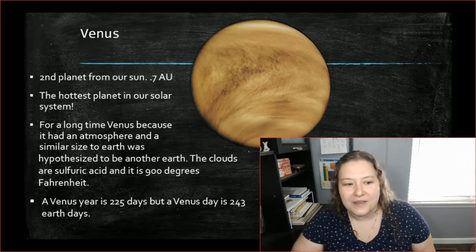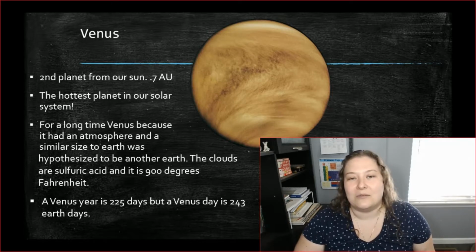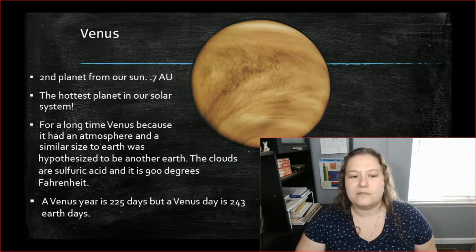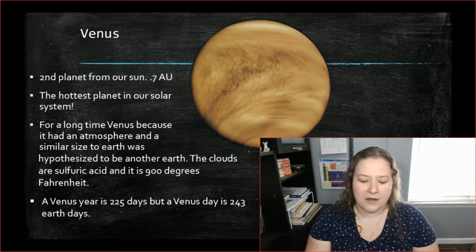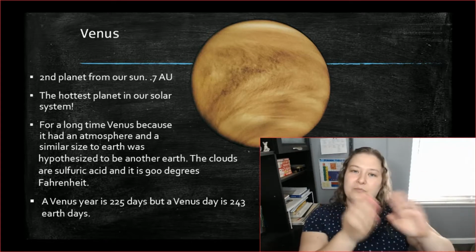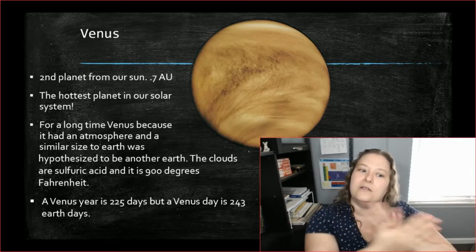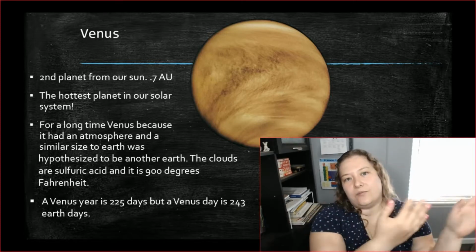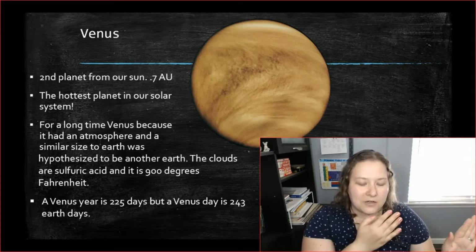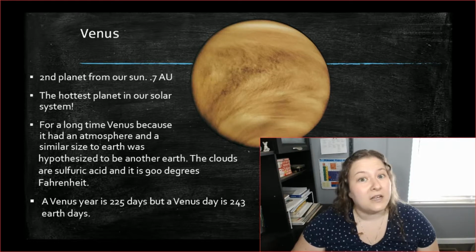For the longest time, people thought Venus was going to be our next planet to travel to because it had an atmosphere that was similar to Earth's, and it had a size that was similar to Earth's as far as we can see from telescopes. When we actually were able to analyze the particles on Venus, and how we do that is we can shoot beams of light, and through refraction we can actually see what color the particles are. We shoot it there, it bounces back to us. We can actually see what the atmosphere is made out of, or the surface materials, and well, not good.